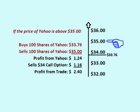If the price of Yahoo is above $35 when the call option that the trader sold expires, the trader sells his shares of Yahoo for $35 to the person that bought the call option. The trader bought Yahoo for $33.76. Selling Yahoo for $35 means that he makes $1.24 a share. Plus, he was paid $1.16 up front for selling the option, so his profit is $2.40 a share.